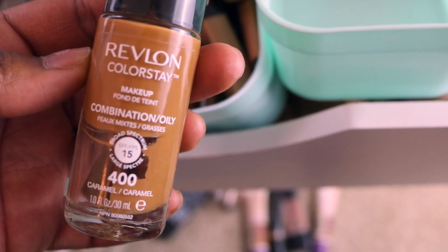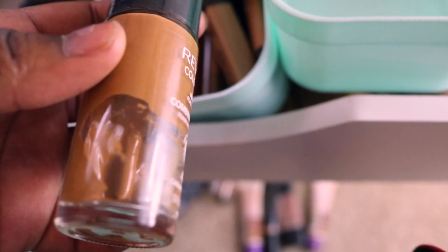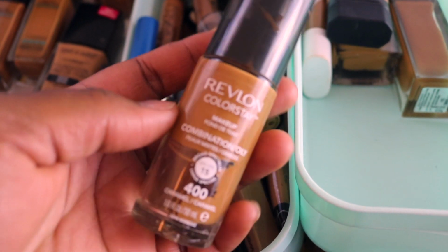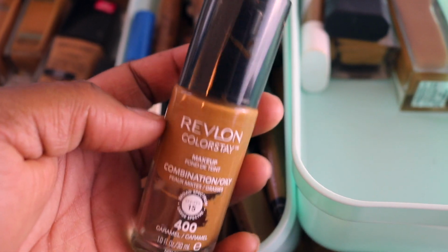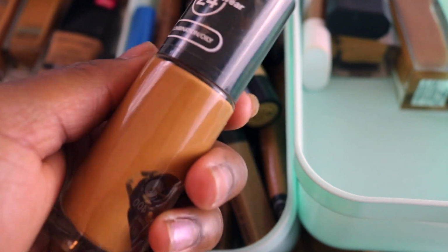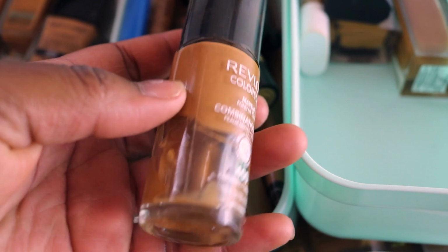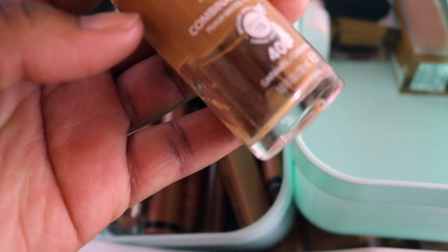Next up is the Revlon Color Stay for combination oily skin in the shade Caramel. As you can see, this has been getting some use, and also this might be just a tad bit old. I think I've had this for a year, and it doesn't have an expiration date on it or anything, but just because it looks like this in the bottle and it's not really moving, I think I'm gonna go ahead and get rid of that.